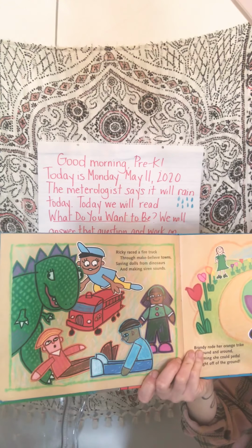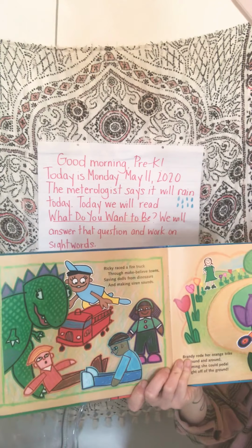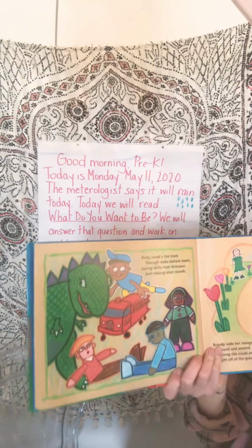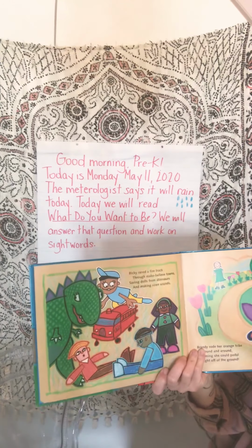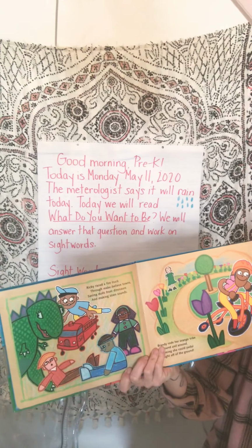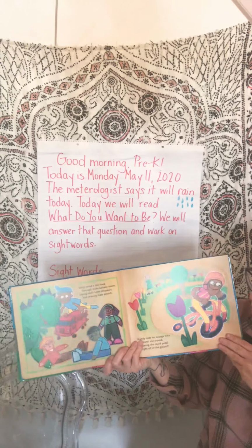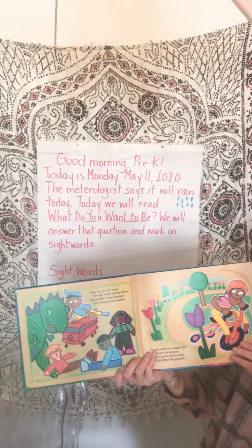So when we read, we look at the pictures for clues, right? So even if I covered the words and did not read the words on this page, we can piece a little story together just by what we see in the pictures. So families at home, that's a great activity for reading comprehension. Cover the words, don't read the words, and see if your child can tell a story just from the pictures.